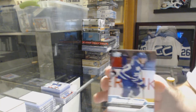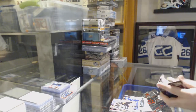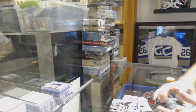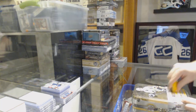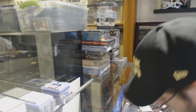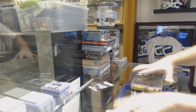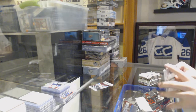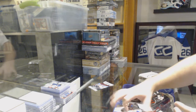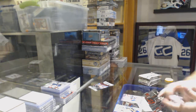Young Guns for the Maple Leafs, Kasperi Kapanen. And a canvas of Wenberg for the Blue Jackets. Portrait rookies of Vitali Abramov for the Ottawa Senators. Young Guns for the Panthers, Josh Brown.